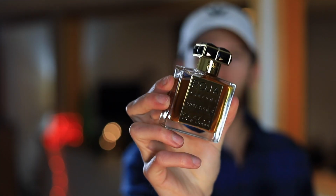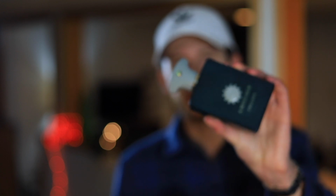Now, it's really weird because this fragrance doesn't have any tobacco, doesn't have any boozy notes. It doesn't have the same type of composition that this one has, but smelling them side by side, there is a striking similarity to me, just in a bit of a different way.